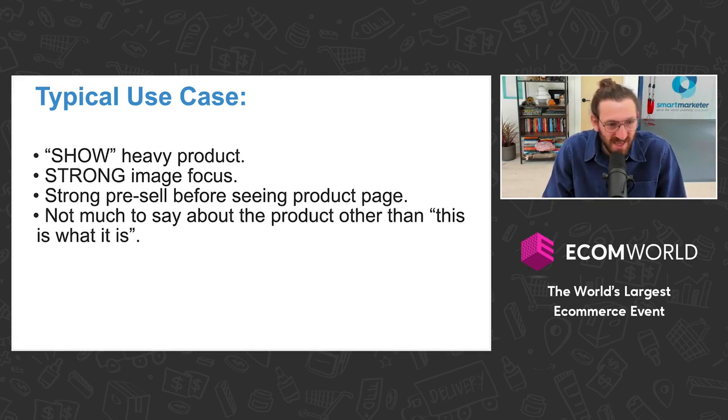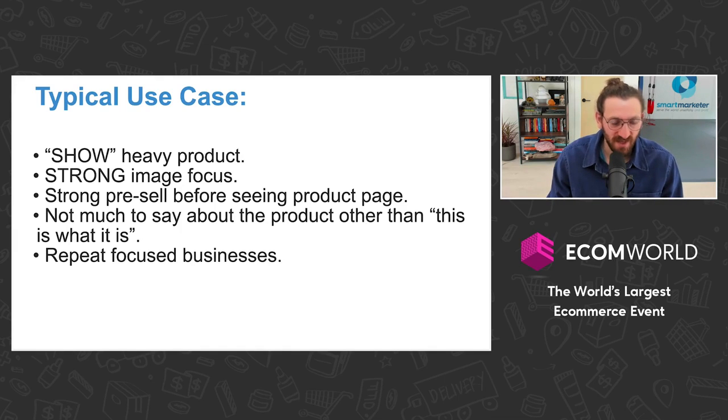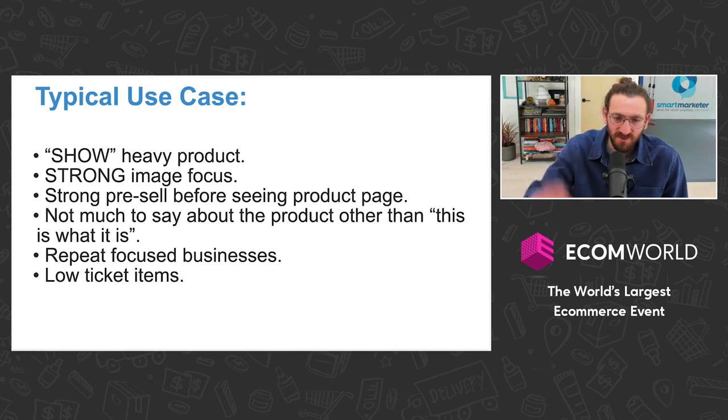There's just not much to say about it other than, this is what it is, or brands that are really repeat focused, a lot of times low ticket items. That tends to be the use cases for the traditional product offer pages, the kind that existed way back in 2005, where everything was above the fold, before people scrolled, before mobile devices.